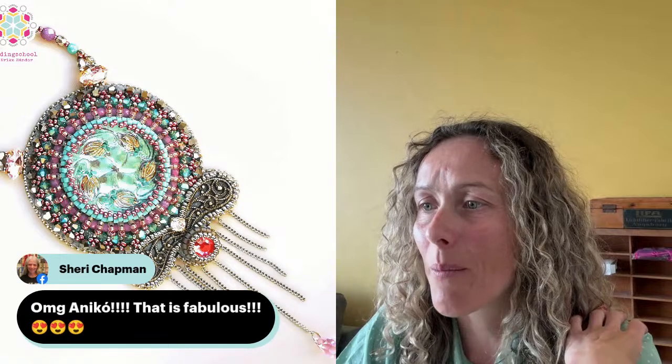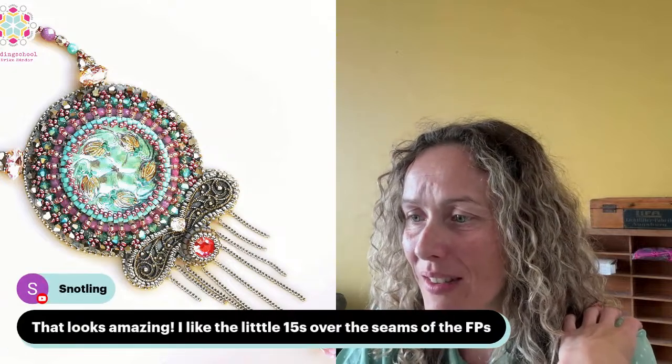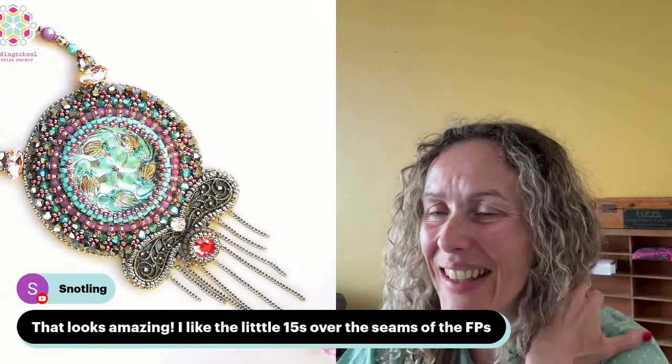Vania says, oh my gosh, I love it, Aniko. Sherry says, that is fabulous. And Miriam says, it is very beautiful and a bit enchanted. Ariane says, that looks amazing, I like the little size 15s over the seams of the fire polished. Indeed, indeed.